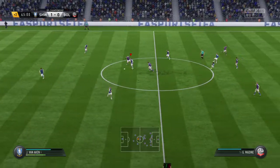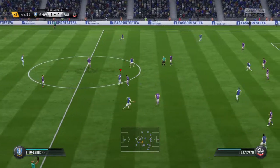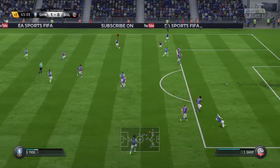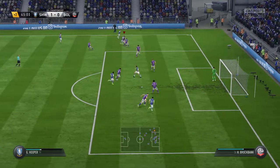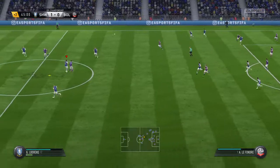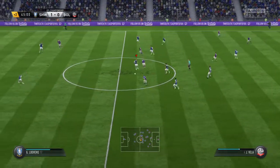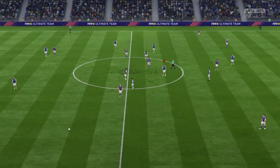Minutes from the referee via the fourth official. That's the decision regarding added time. Sam Hutchinson. Well, this attack got a bit of menace to it. Adam Lafond. Excellent interception. So it's 1-0 here as the half-time whistle goes.